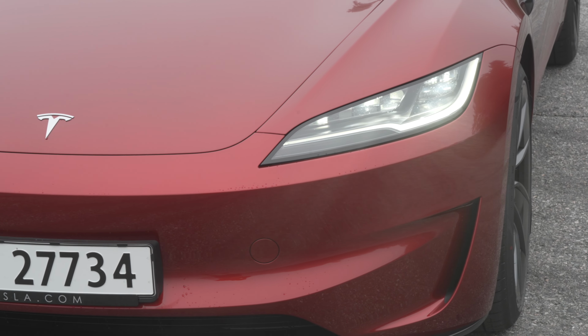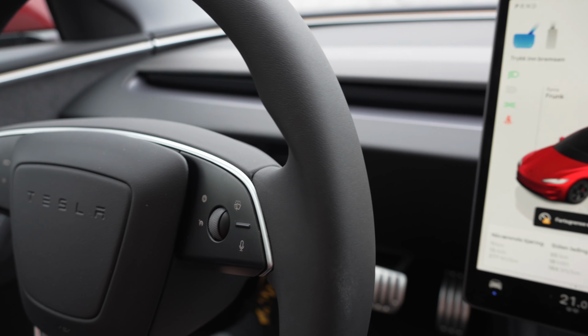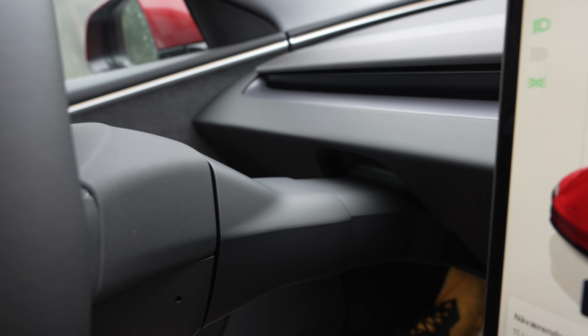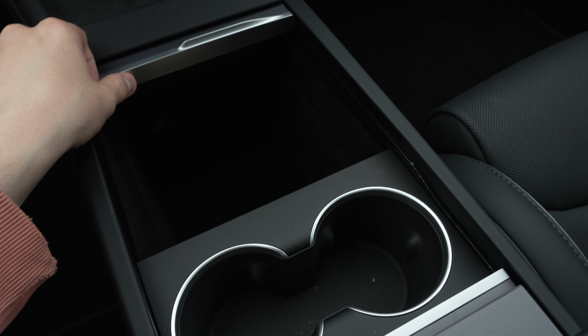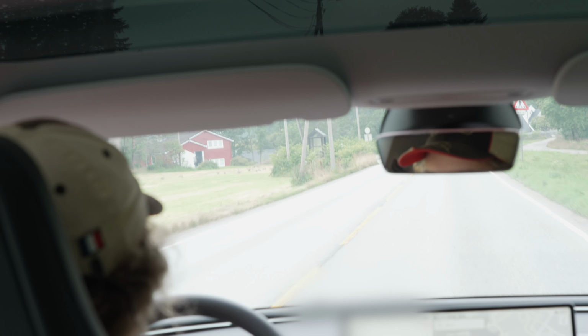For daily driving, this car is fantastic. You have autopilot and it's easy to drive, it's easy to start. You don't have stalks, but it doesn't bother me as much as before. They are clicky buttons, and it has 20-inch wheels compared to the long range and the standard range, which both come with 18 or 19-inch wheels depending on your choice. These are definitely more noisy than the 18-inch wheels that I tried in the long range Model 3 last year, the new one.